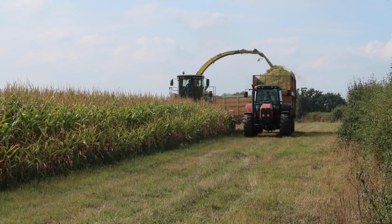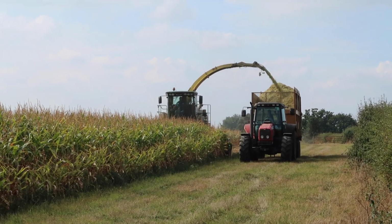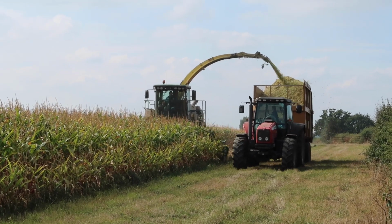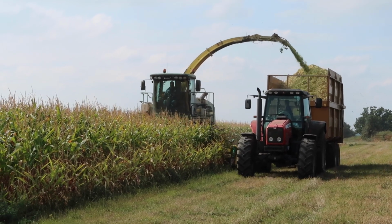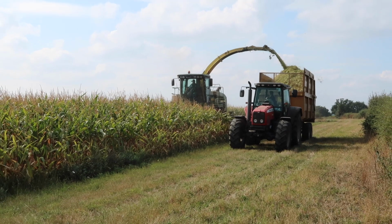So here comes Mike with his Massey Ferguson 6480. Mike was, of course, the contractor who harvested the silage and the hay earlier this year. And the 6480 is doing a lovely job here of towing the Richard Weston trailer with the John Deere forager, loading it out.